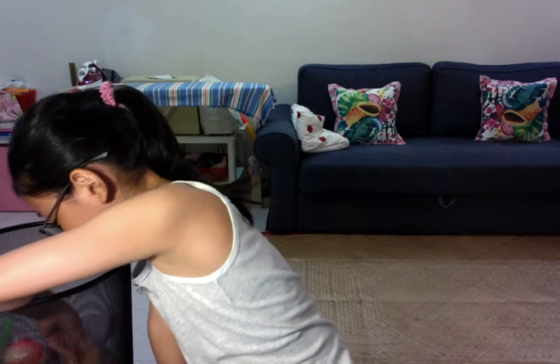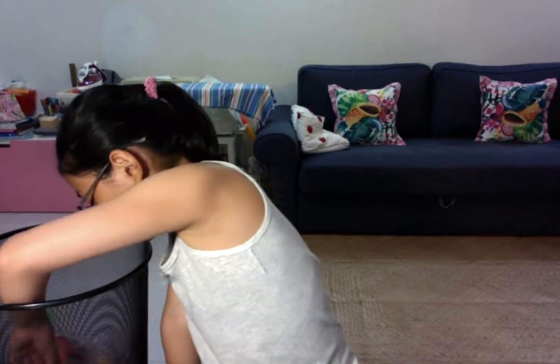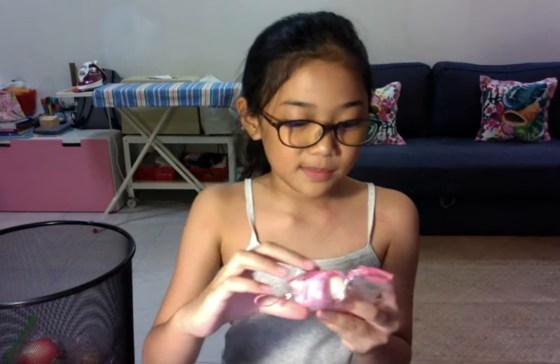The third question is most rare squishy. I don't really know. I think this is my most rare squishy. I don't know which squishy in my collection is rare, but I think this is rare, so I'm gonna pick this. This was $1. So yeah. Question number 4, favorite character squishy. That will be the Rikakuma again.